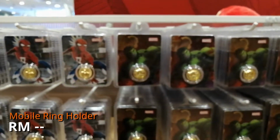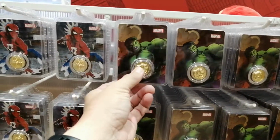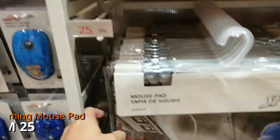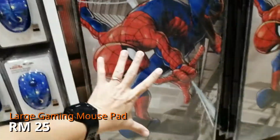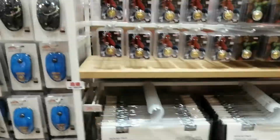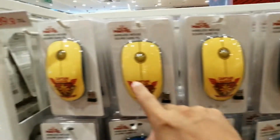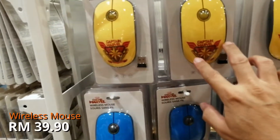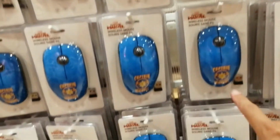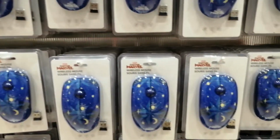These are mobile phone holders, phone rings, and this mouse pad for 25. Gigantic one. Gigantic Spider-Man mouse pad. Alright. Got wireless mouse here. Wireless Captain Marvel one is only going for 40. That's much cheaper compared to the Logitech ones. Captain Marvel series. More Captain Marvel. All right.